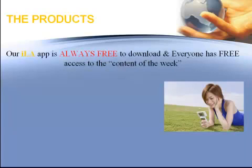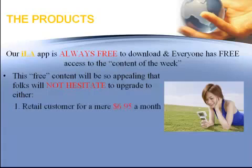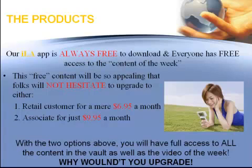And a lot of people will ask me, "Well, Ruth, why should we pay for it if we get it for free?" The free content is so appealing that it is going to make folks want to upgrade immediately to either a retail customer for just $6.95 a month or an associate for $9.95 a month. Why? Because they're gonna want to see more. With the two options above, you will have full access to all the content in the vault as well as the video of the week. And this allows you to be an iLA associate and also resell our Tax Shield. So why wouldn't you want to upgrade?